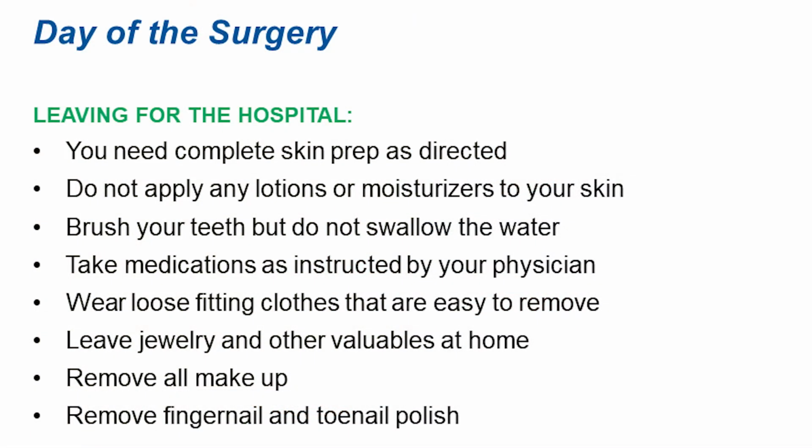So the day of your actual surgery, you'll need to get up in the morning and complete your skin prep as directed. Do not apply any lotions, moisturizer, deodorant, hair gel, anything to your skin. No makeup. Brush your teeth. Don't swallow any water.